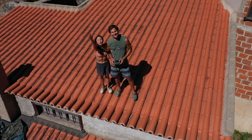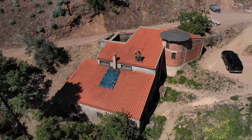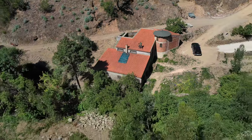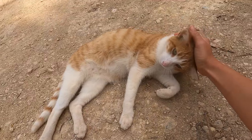Basically, this roof is the beginning of all of the work that will begin on the inside of the mill that we will hopefully be living in within, we say, 1 to 2 years, so that we don't get our hopes up too high. And the cats are finding themselves more and more at home.